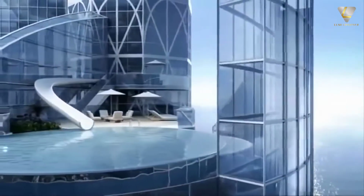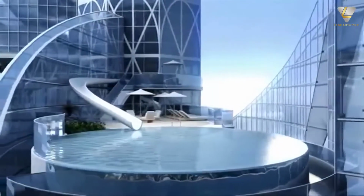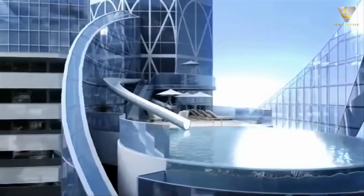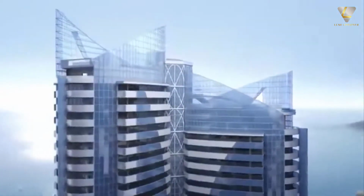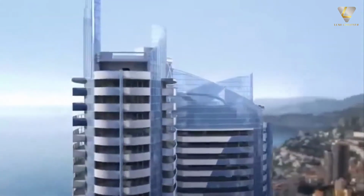Need to release some stress? Just walk out or slide down to this house's circular infinity pool that's connected to the main building through a water slide. If you thought homes inside a vertical building would make things more compact and simple, you might want to think again.